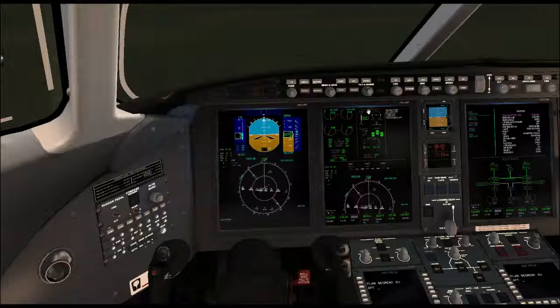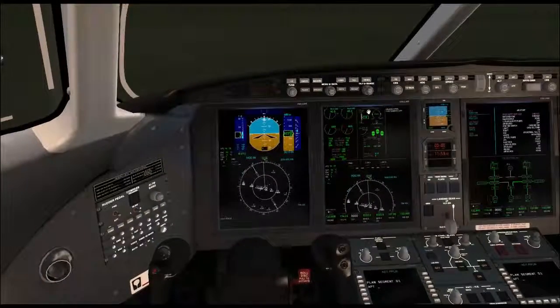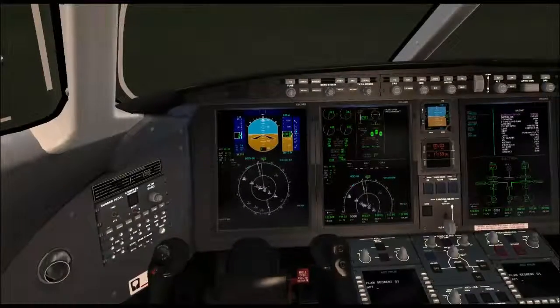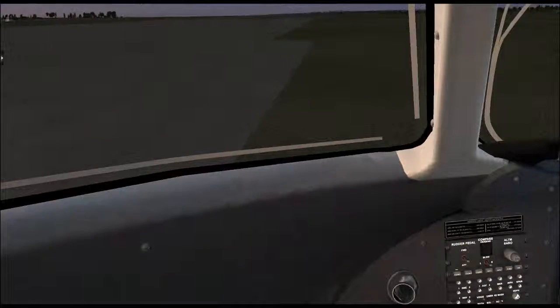So brakes released. Just going to apply a little bit of power. Hopefully manage to bring the aircraft around without it actually getting onto the grass. That's the aim. Why is that thing vibrating there? Power. Yeah, we're definitely onto the grass, but it doesn't really matter because it's a game.